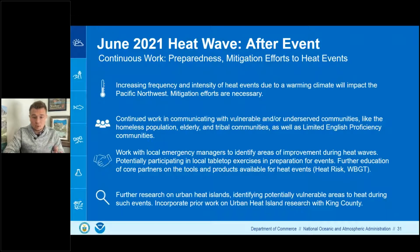So what can we do with the increasing heat events? Mitigation efforts are necessary. And it's something we'll be working on, with continued work and communicating, particularly with the vulnerable, underserved communities, like the homeless population, elderly, our tribal communities here locally, as well as limited English proficiency communities.